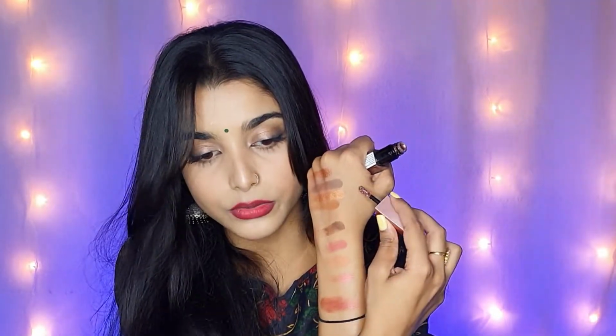Okay, now moving on to the last eyeshadow recommendation that I have for you, which is everyone's favorite, but still I want to just remind you that you should definitely pick up a few other shades from this range, and that is this liquid eyeshadow from Swiss Beauty. कहाँ पे swatch करूँ? यहाँ पे swatch कर रही हूँ.